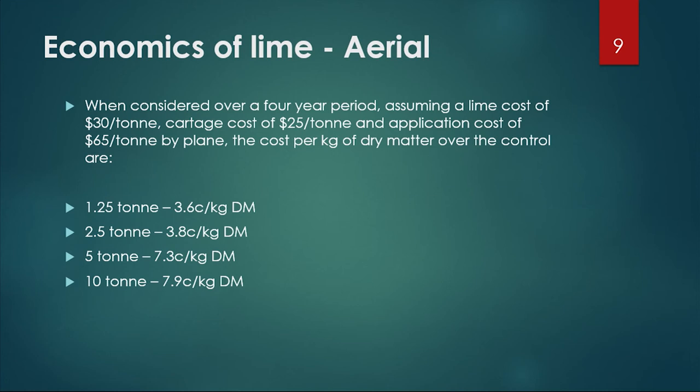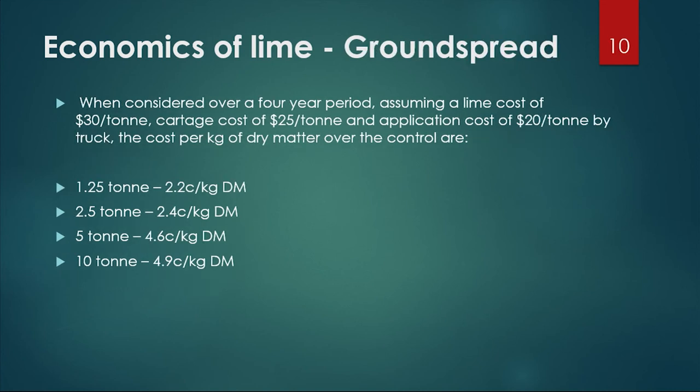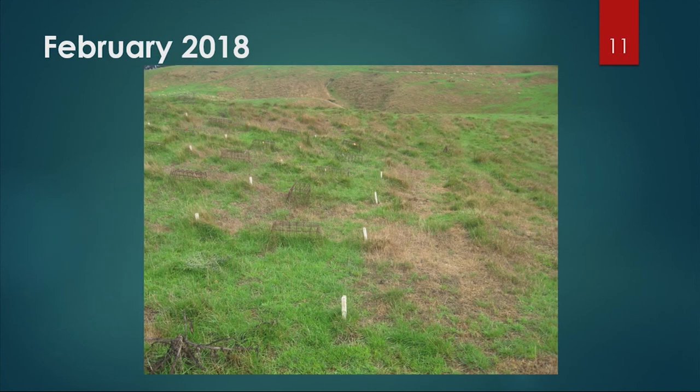For the economics, we worked on a cost of lime at $30 a tonne, $25 for cartage and $60 a tonne for application by plane. Over those 4 years, the lighter rates of lime were most economic, at about 3 cents a kilo of dry matter, up to 8 cents for the higher rates. I'd argue it was still very highly economic at 10 tonne to the hectare at this site. The economics change when you're looking at ground spreading, where the application cost drops from $60 a tonne down to $20 a tonne.